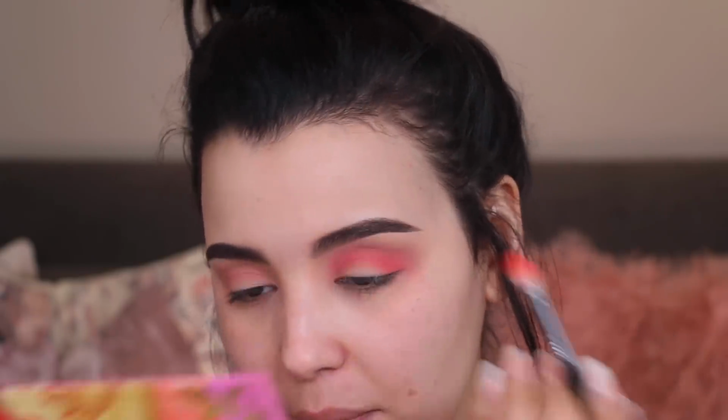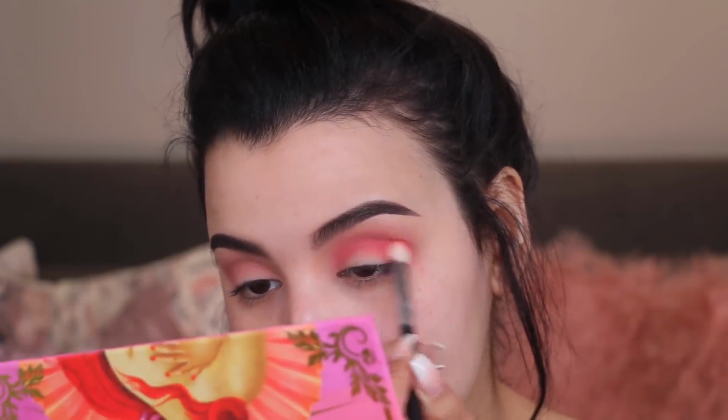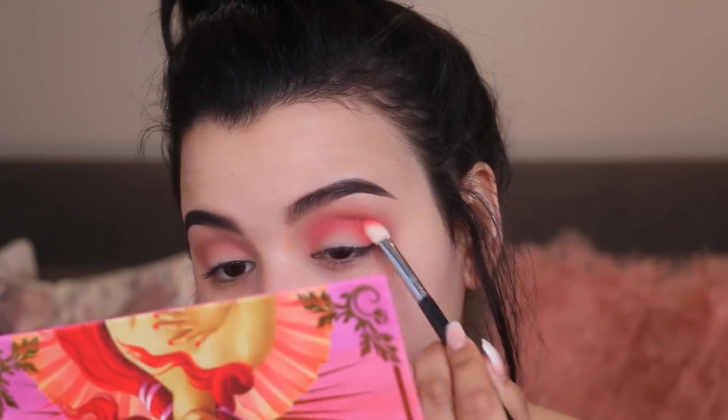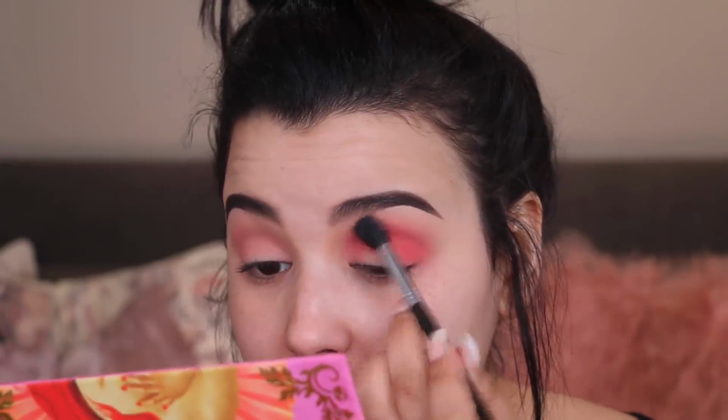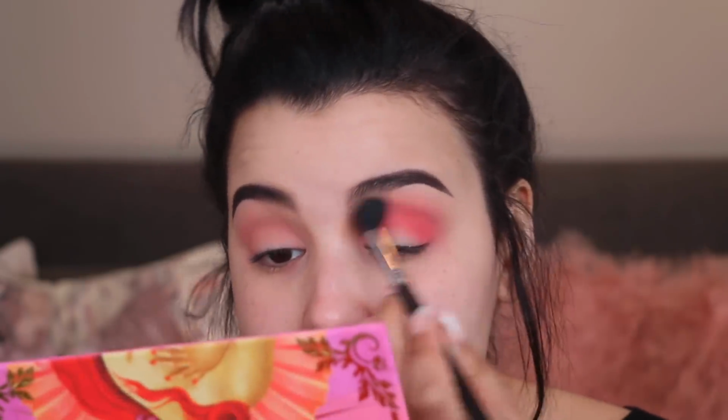Now that you guys are all up in my face, it's time to continue blending. So I'm going to take a little bit more of that shade called Flora, and I'm just going to rock it into my crease. Just build it up a little more. And as you can see, this color is like electric. Now I'm gonna take a Sigma E40 blending brush, and I'm just gonna go back and forth all over the edges.